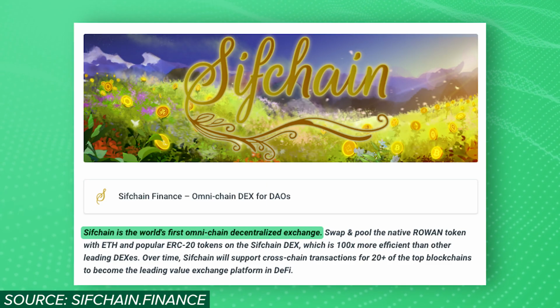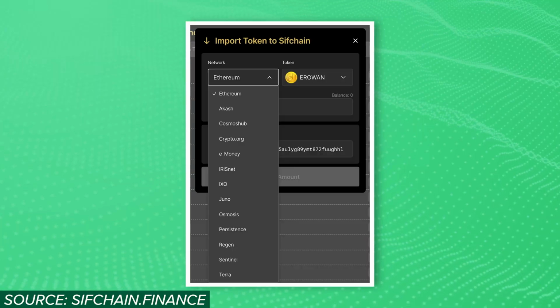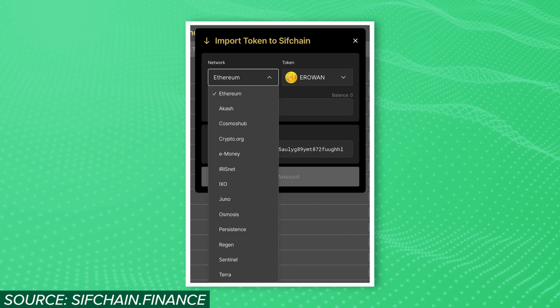Sifchain is a decentralized exchange, or DEX, and the first omni-chain DEX. This means that unlike most DEXs, which only allow you to swap between assets on a single blockchain, such as Uniswap with Ethereum and ERC20 tokens, Sifchain allows you to swap between assets on multiple different blockchains. They currently support assets from quite a few blockchains, most notably Ethereum and Cosmos, with more to come. Like most DEXs, Sifchain relies on liquidity pools to make these swaps possible, so let's dig deeper there.